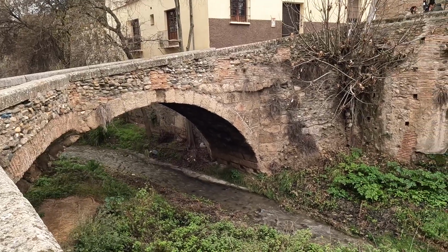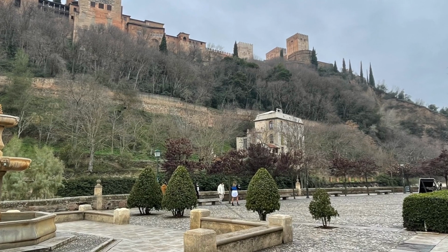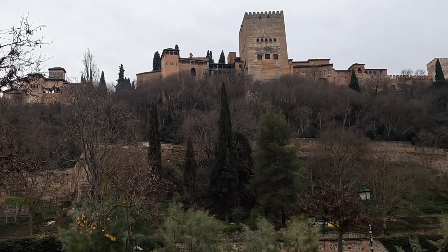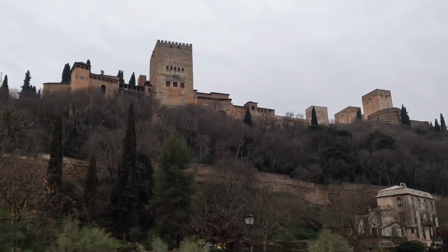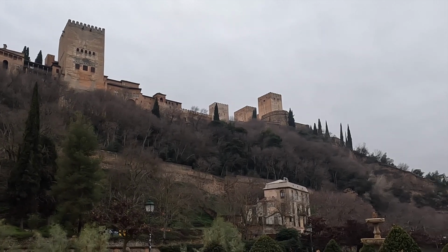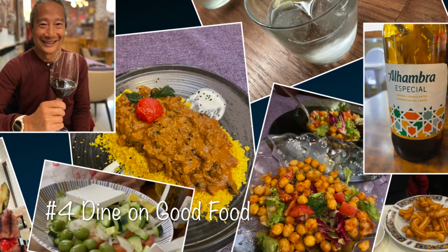Finally, head along the Paseo de los Tristes, a picturesque riverside promenade nestled at the foot of the Alhambra, lined with charming cafes and offering breathtaking views of the palace. It's a delightful spot to soak in the city's atmosphere and witness the enchanting play of light on the historic Alhambra walls. Number 4. Dine on good food.